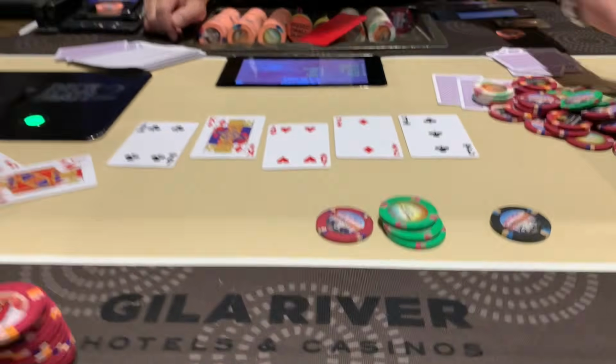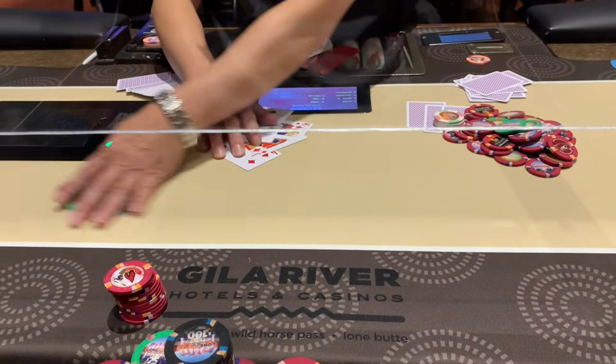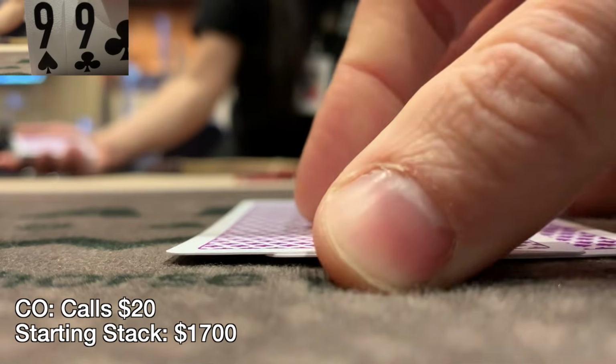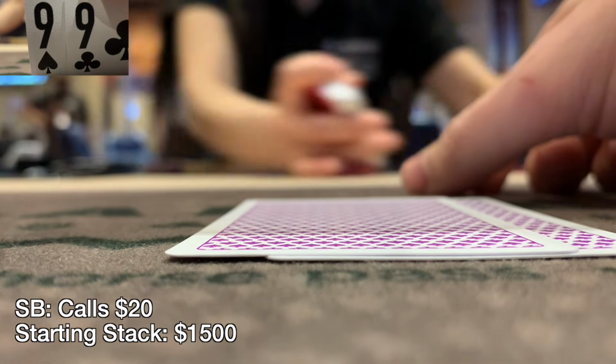So this is how it's going to be, huh? We're stuck a few hundred right away. I move tables to play with as many YouTube viewers as possible. We pick up pocket 9s under the gun. I open to 20. The cutoff calls. The small blind calls as well. We're going 3 ways to the flop.